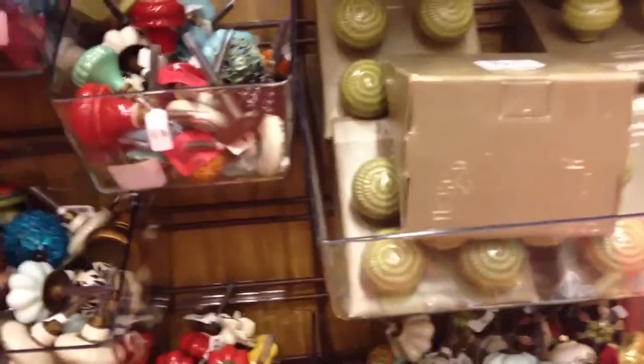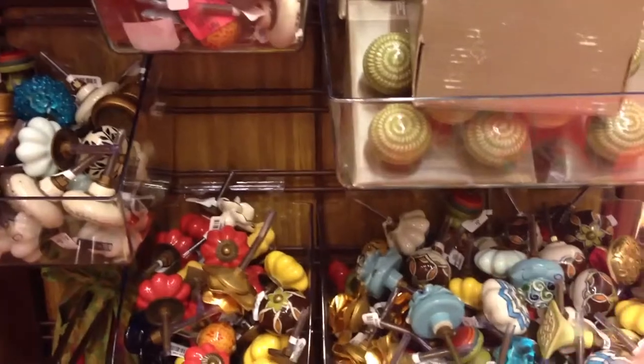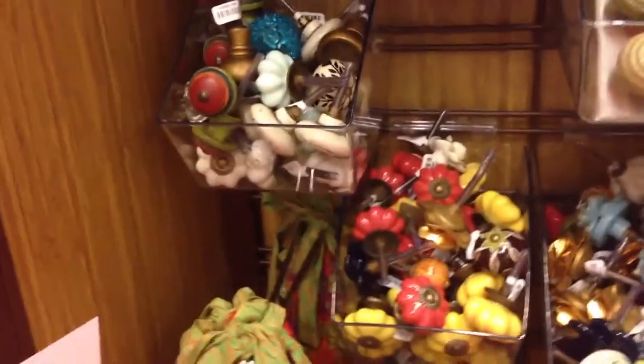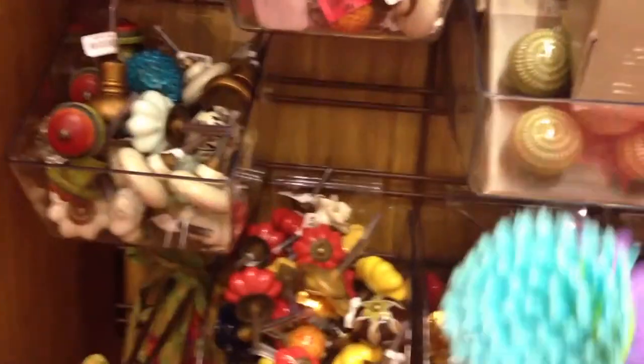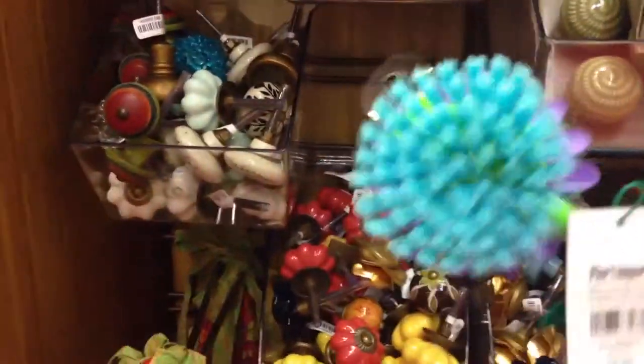Do you even know what these are for? It's part of Pier 1. What's up? Thruster knobs. Oh, these are knobs. You can see the screws? That is really cool. That would be a really cool thruster. I didn't know you could decorate stuff like that. Oh well, it's not up in Pier 1 anymore. Look at this. Isn't that cute? It's really girly, but it's cute.